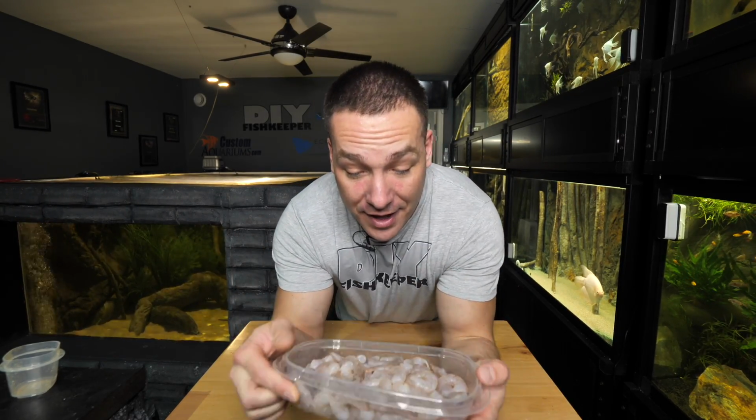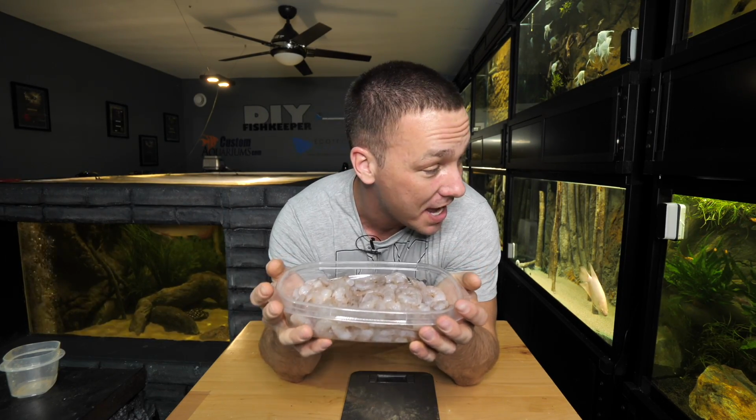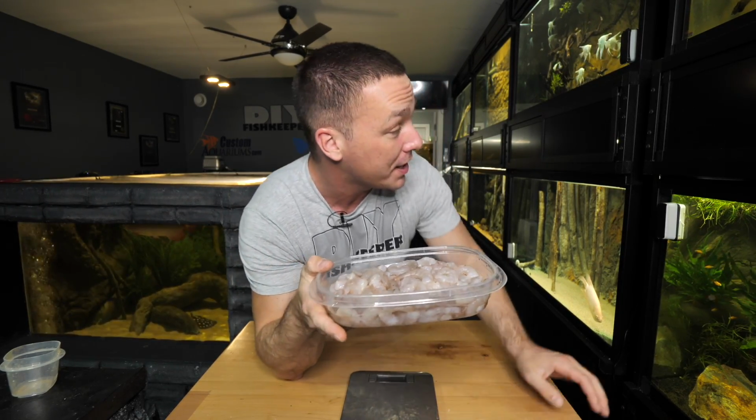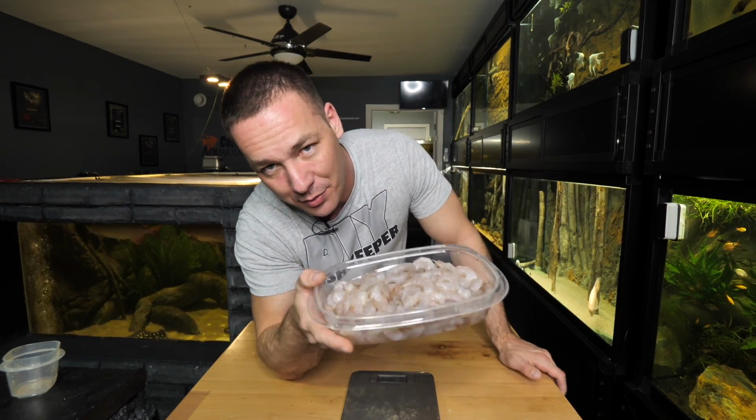So now we have 2 pounds of shrimp. I want to see which tanks will eat it and which tanks won't. Will they pick at it? Will they not? Let's go ahead and offer it to every tank and see what they do. Of course, if they don't eat it, we'll remove it.